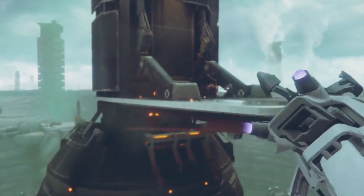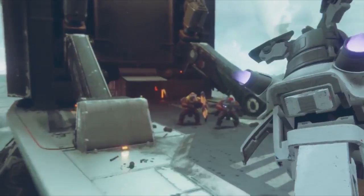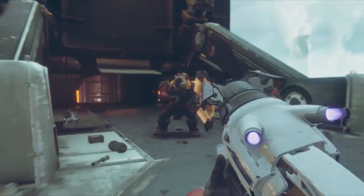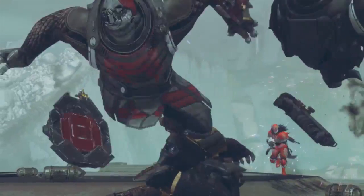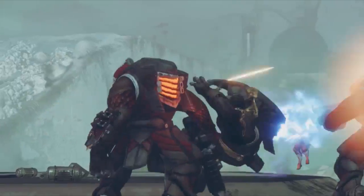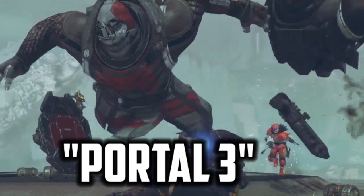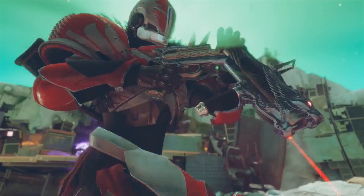I don't know what it is, some pulse blast gun. It looks probably, like really rare. I really don't know what to go off of here. Nobody does, it seems. But we're gonna call this gun, I think Portal 3, might throw a question mark up there, just for giggles.